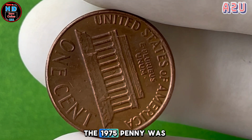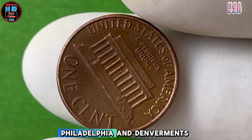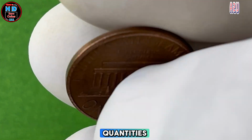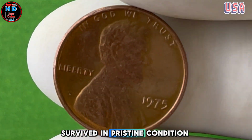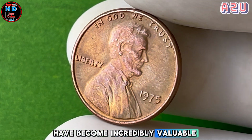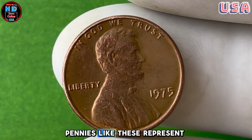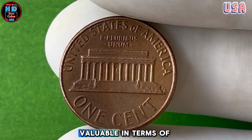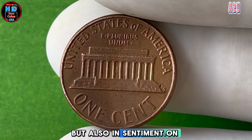The 1975 penny was minted at both the Philadelphia and Denver mints, and while these coins were produced in large quantities, the ones that have survived in pristine condition have become incredibly valuable to collectors. Pennies like these represent a tangible piece of history, making them not only valuable in terms of money but also in sentiment.